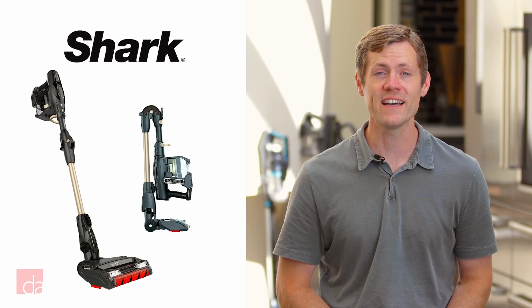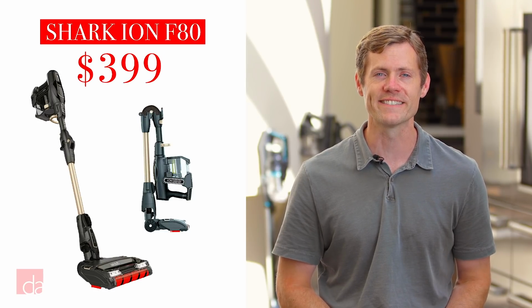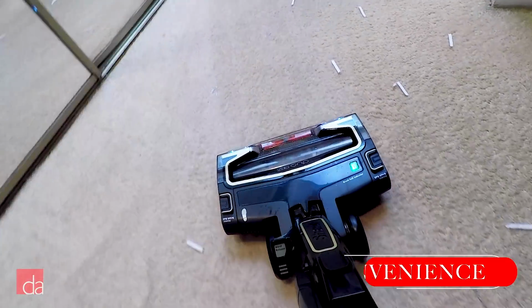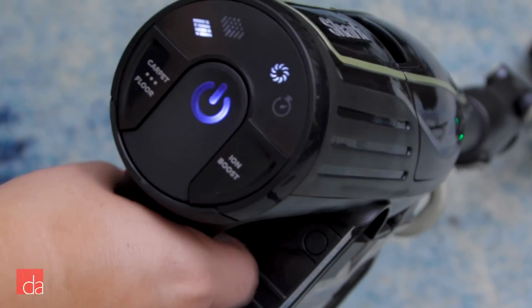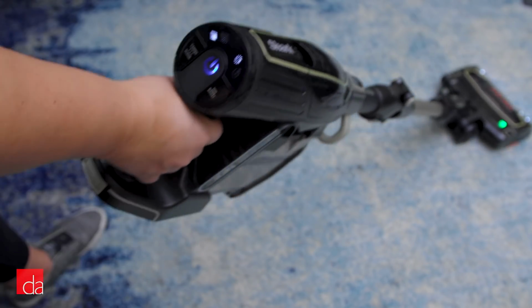Next up, we have the Shark Ion F80, which we voted as having the best battery and retails for $399. This model is a little heavier than the other cordless vacuums we tested. Overall, it's more clunky and awkward than the lightweight options. If you want to give your hands a break while cleaning, the Shark is great because you don't have to hold down the trigger in order to vacuum your floors.